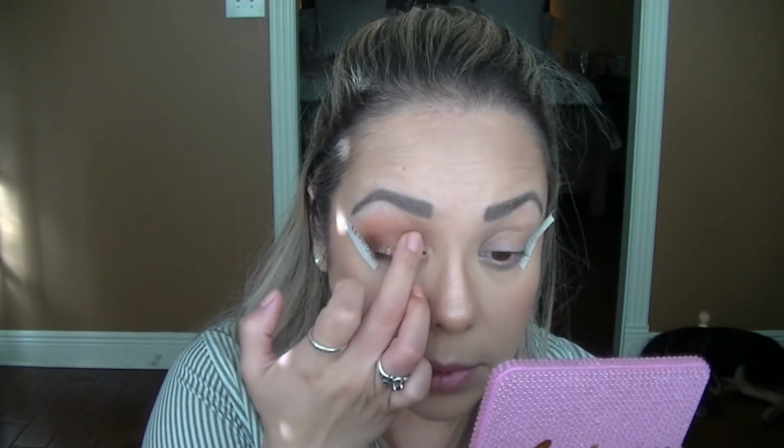I don't know if you guys can see that here. Let me use this mirror. Can you see that gold? Oh, that gold bronze goodness. Oh my gosh. Okay. I think we're gonna call this look done.